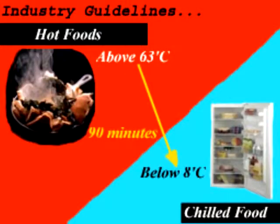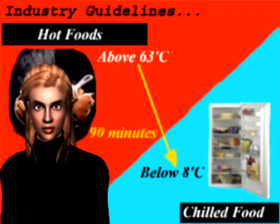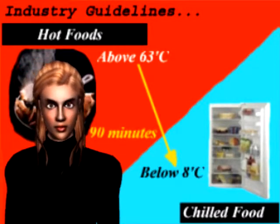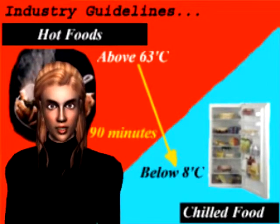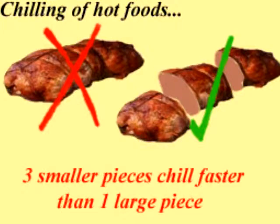When hot foods are to be returned to the chilled temperature of below 8 degrees Celsius, the guidelines state that they must reach this temperature within 90 minutes, after which they must be covered and stored correctly under refrigerated conditions. To achieve this time target with heavier foods such as roast meats, a blast chiller is the ideal piece of equipment. However, in cases where the 90-minute rule is not achievable, all best efforts must be made to achieve the 8 degrees Celsius target as quickly as possible by using methods such as dividing the food into smaller portions so as to lose the heat quicker, or storing in a cool place wherever hygienically possible.